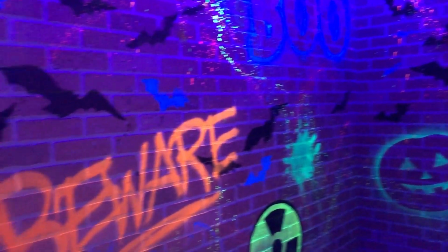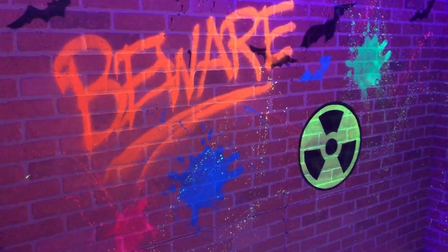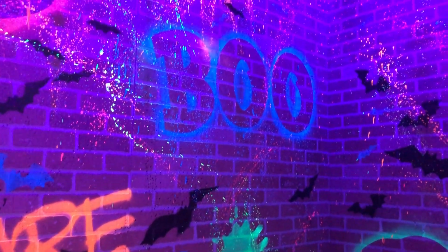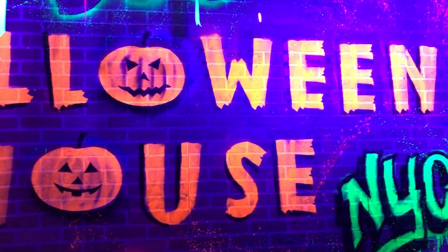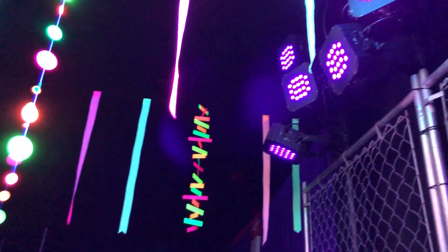Here are the decorations that they have. A beware sign, radioactive, bats, boo, the Halloween house signature, and also some lighting.